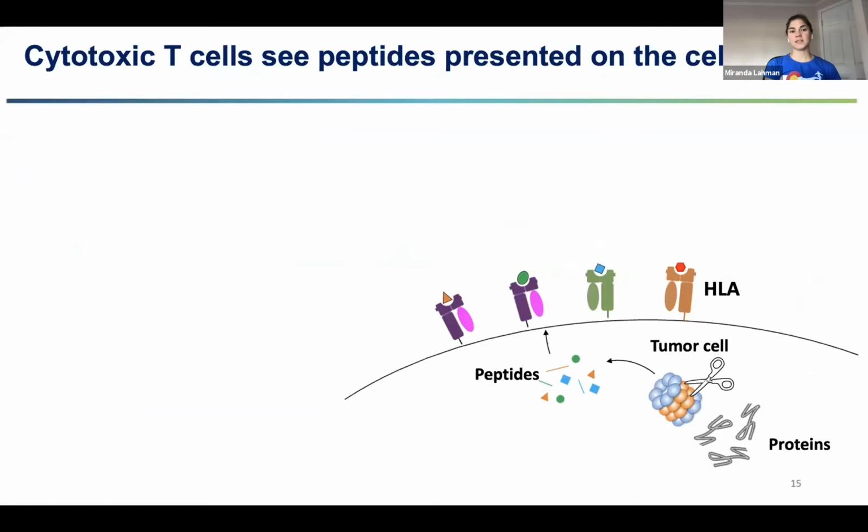Okay, so these T cells, what are they doing exactly? So they see peptides presented on the surface of the cell. And so what does that mean? So all cells, including cancer cells, communicate to the immune system through these presentation molecules. So what a cell will do is it will take proteins from the inside of the cell and chop them up with something called the proteasome. Now the proteasome sort of acts like a molecular scissors and chops up these proteins into little pieces called peptides.